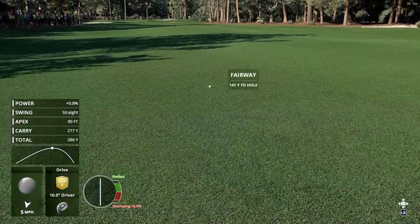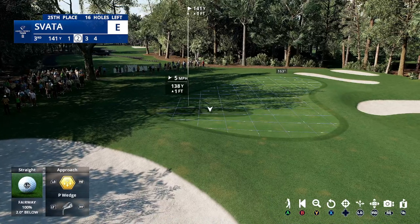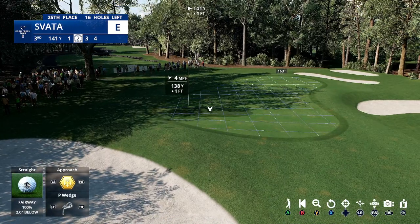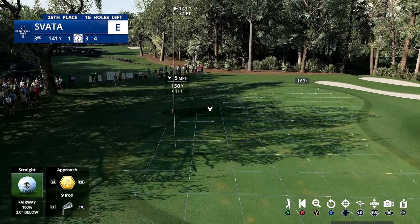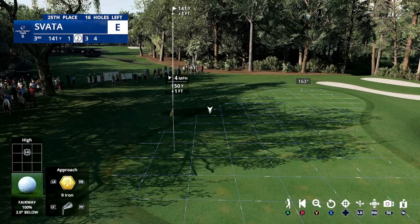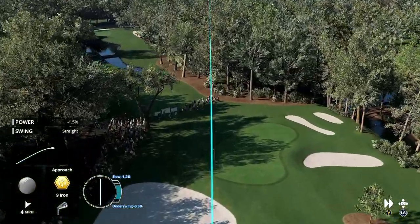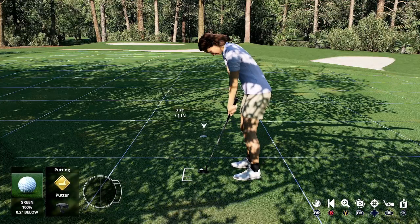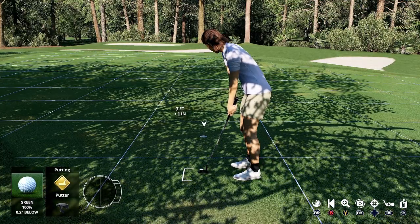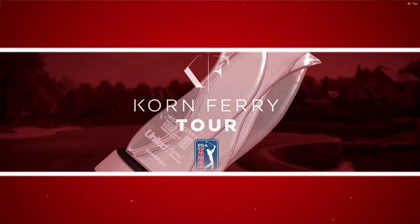Yes, sir. That's well done. This, Notah, her second from the fairway. She's looking at 141 to the hole, sitting in the front left hole location. PGA Tour, Korn Ferry Tour, I don't care. That is a great shot. A dead-on look here for birdie. Okay, nicely done. That's in for birdie here at three.